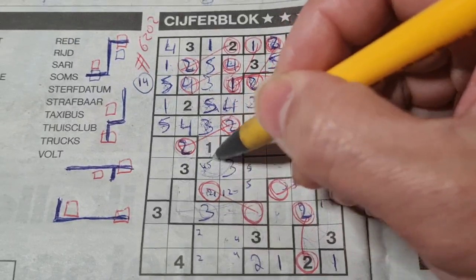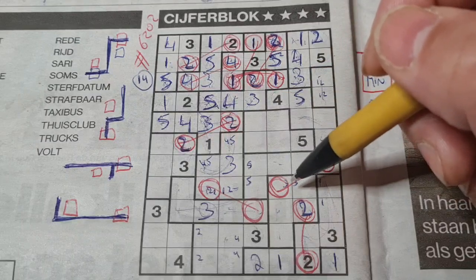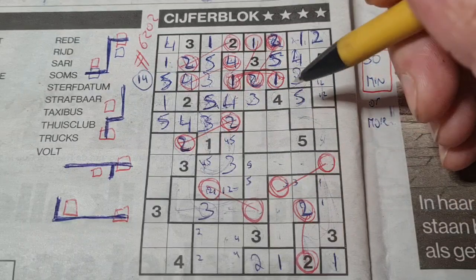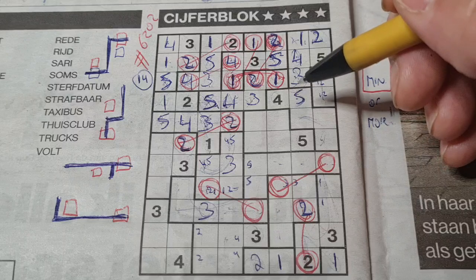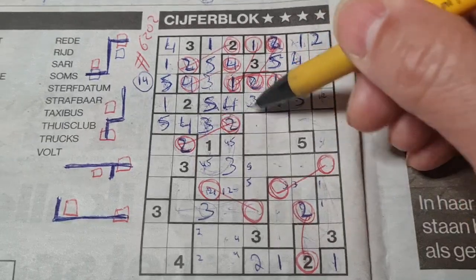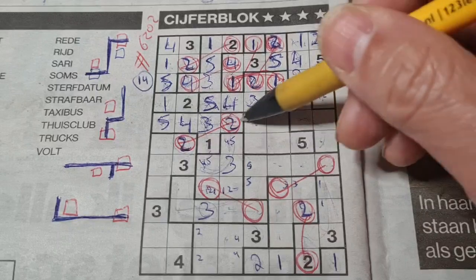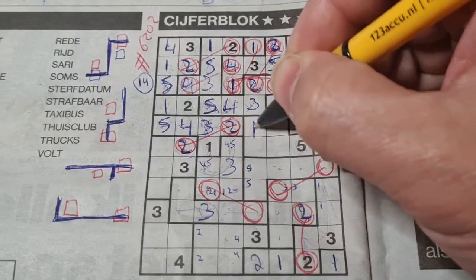4 and 5. Let me mark those. 4 and 5. Alright. Then, let me see, I think this box should be a 1, because it can be 2, can be 3, can be 4, can be a 5, we have a 5 in the same area, so definitely a 1.